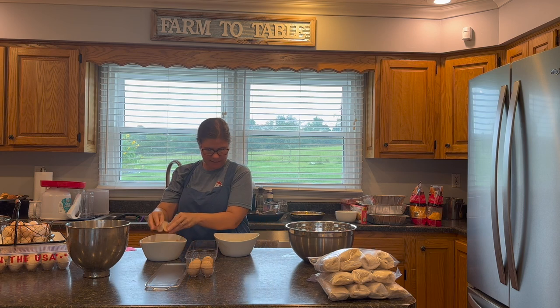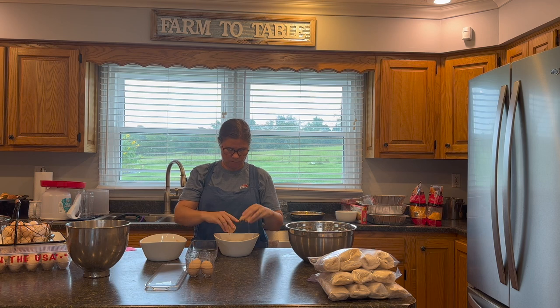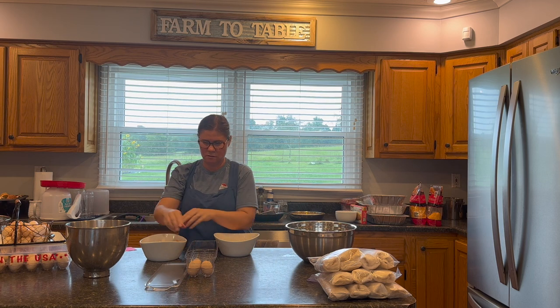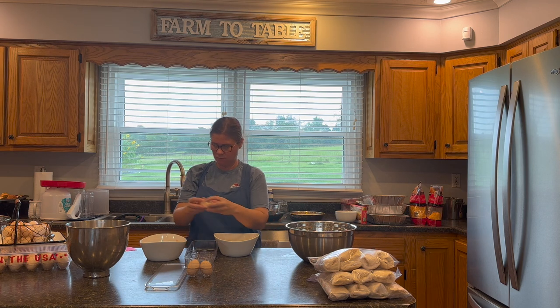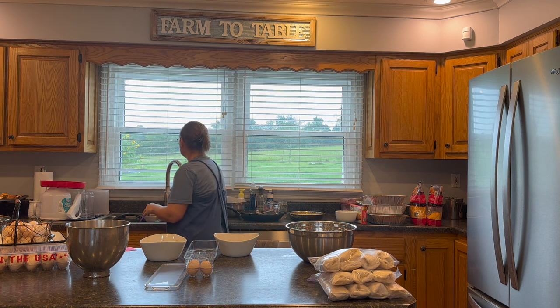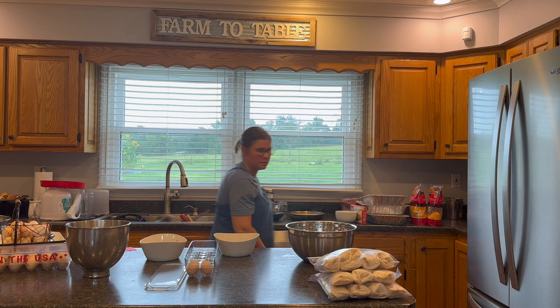So after I get the eggs in here, I add a little bit of milk, some salt and pepper. Like a third to a half a cup of milk.